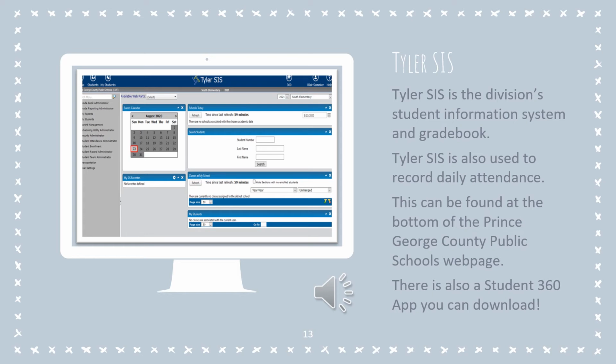One way that you're going to be able to get quite a bit of information this year is through the Tyler SIS parent system. Please make sure that you have the information to log on to that. You can find your students' grades and attendance there. And if it's easy for you, you can also use your smartphone and download the Student 360 app on your smartphone.